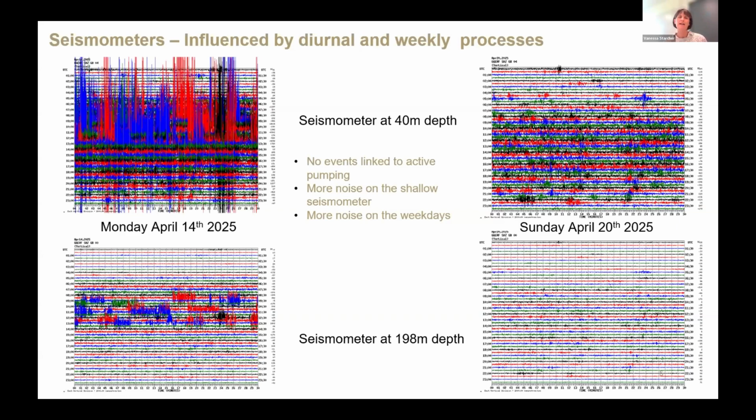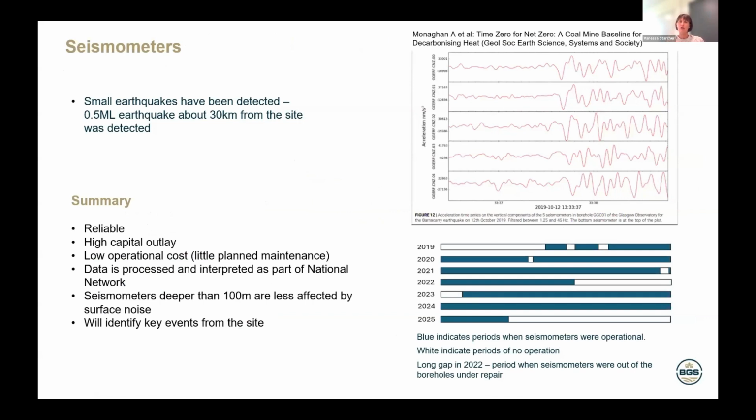So some of you may be looking at that and going, well, that's a little bit noisy, and how can you pick anything out? Well, obviously, this leads into the national network where it is able to be interpreted in more detail. And we were able to show that there has actually been an earthquake in the area. So not an earthquake, but more like a microseismic event. And the one that you could see there is very small. It was about a 0.5 earthquake. It was around 30 kilometers from the site, but you could detect it on all 5 of the seismometers.